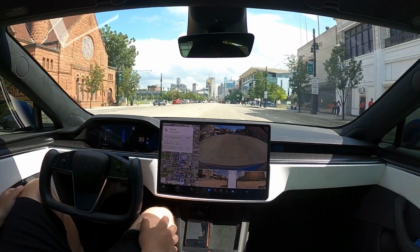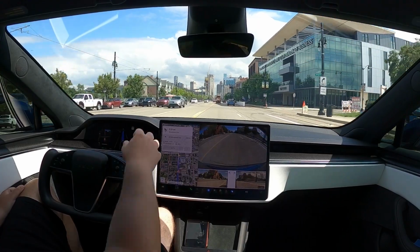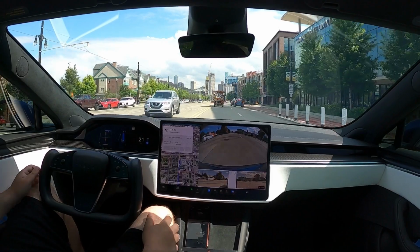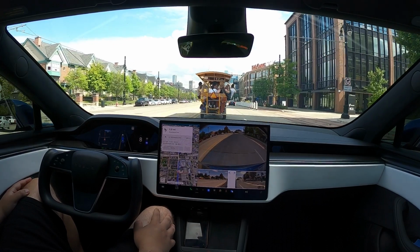So I'm just going to bring up the cameras here. In future videos, I'm going to probably split it. I'm going to get a GoPro on top of here because obviously you can't see any of the visualization of what FSD is saying. Let's see how it handles this. These people are on camera. You know, maybe they'll notice.